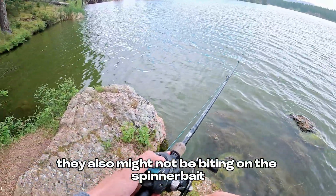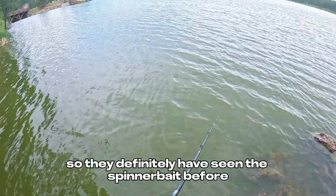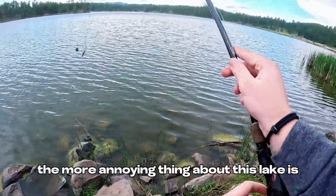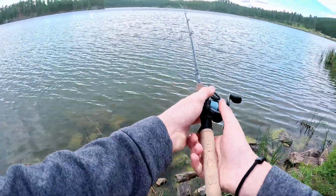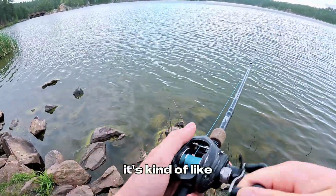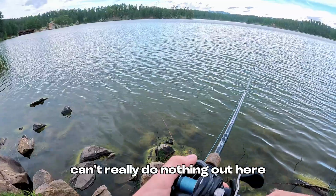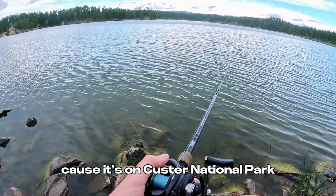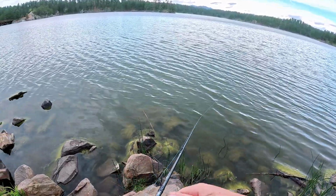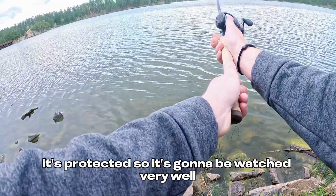They also might not be biting on the spinnerbait because this is a public lake, so they definitely have seen the spinnerbait before. The more annoying thing about this lake is it's kind of watched very carefully by game wardens. Can't really do nothing out here because it's on Custer National Park lands, or state park, I mean, and it's protected, so it's going to be watched very well.